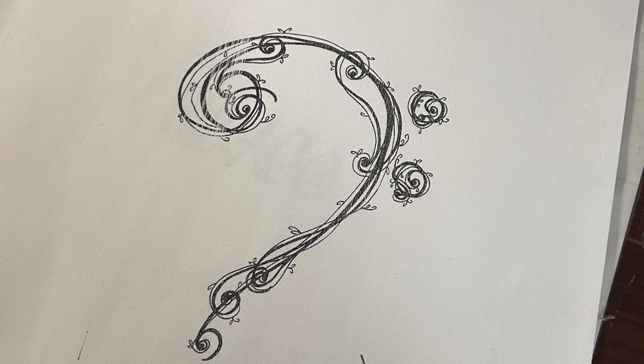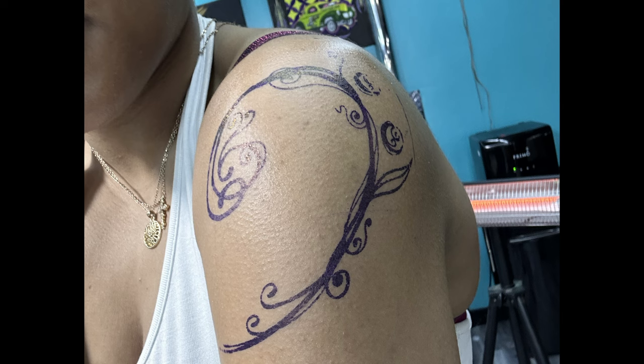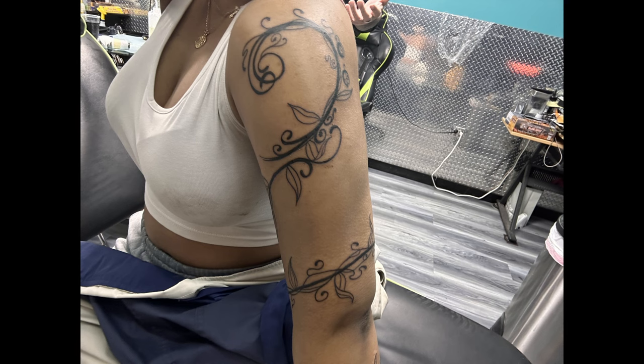So we started looking at designs of bass clefs, and we saw this one that had vines wrapped around it. And I already told them of the idea of having vines wrapped around my arm. We're still in the healing process, so it does look a little dry up here. He did great work. Here's a couple of pictures I'm gonna insert in here. We started on the first half. We got everything done within the same day, 5 hours.